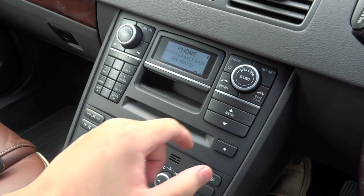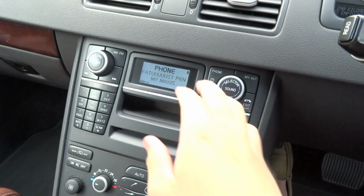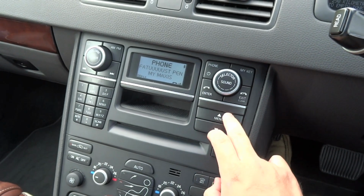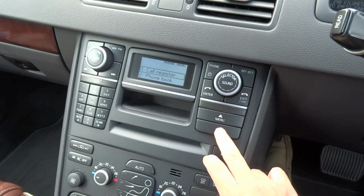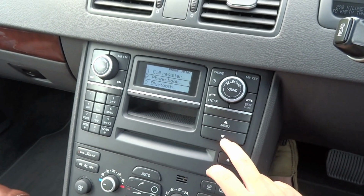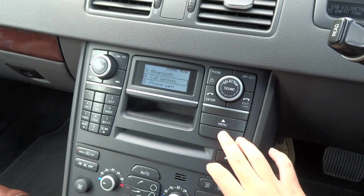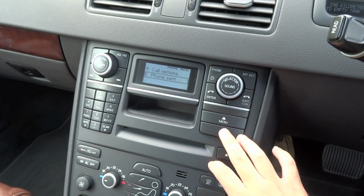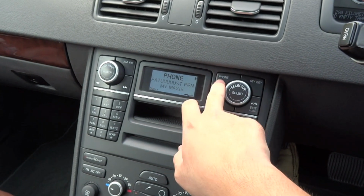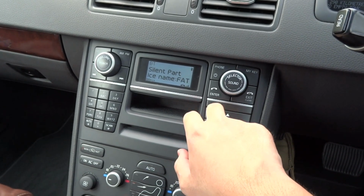Your controls for the screen itself. Right now you're in your Bluetooth telephone menu. If you just hit menu, use the up and down arrows, you can cycle through between your call list, phone book, your Bluetooth options, call options, and phone settings. If you hit phone, it cycles between your phone menu or your Bluetooth menu.